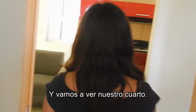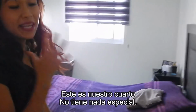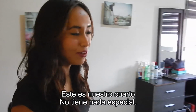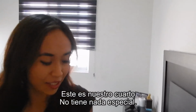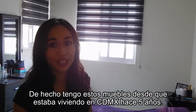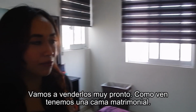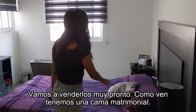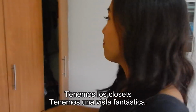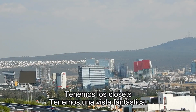And let's see our bedroom. This is our bedroom. It doesn't have anything special. Actually, I've had this furniture since I was living in Mexico City, which was 5 years ago, more or less. We are going to sell them very soon. As you can see, this is a double bed. We have our closet. We have a magnificent view over there.